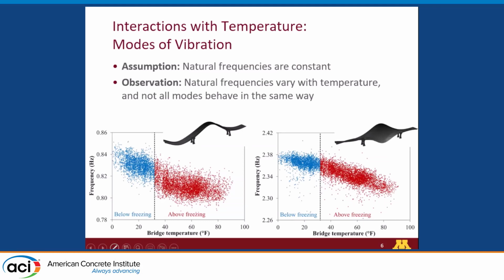What I want to talk about first is some of the interactions that we see in some of the sensors that we have in the structure, and particularly how they interact with temperature, because again, that's sort of our driving effect for most of what you'd call loading here. So first of all, if we think about modes of vibration, so natural frequencies, mode shapes, things like that, oftentimes we'll just assume natural frequencies are constant, and if there's a change in the natural frequency, you might have a problem. Again, not that simple. They change dramatically just with temperature, and you can actually see sometimes there's a bifurcation when you have below freezing versus above freezing.